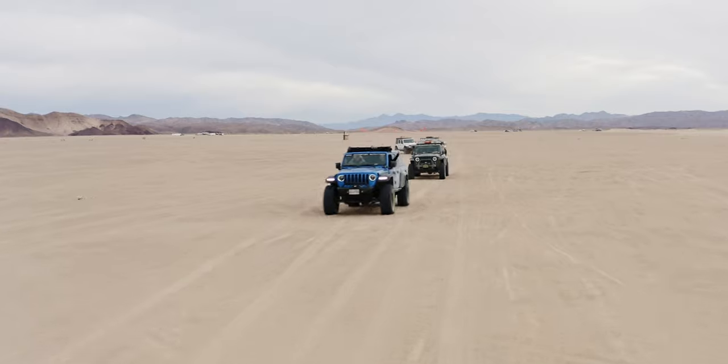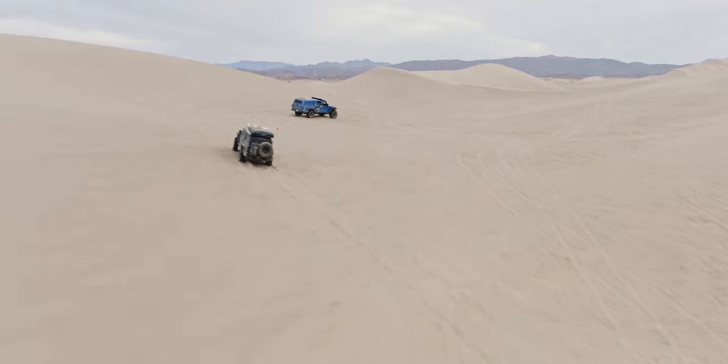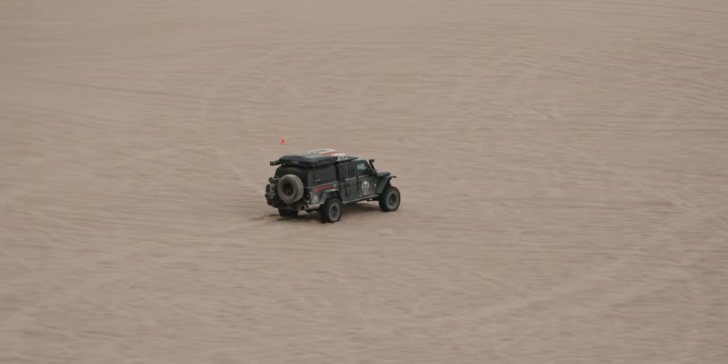Despite the lack of some good sleep, it was time to shred some dunes. This is my first time driving in sand like this, and there's definitely a learning curve to it, but it's an absolute blast once you get the hang of it.